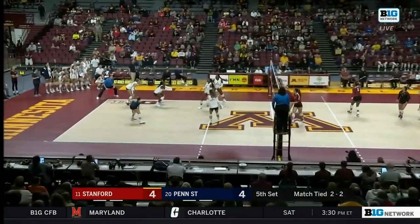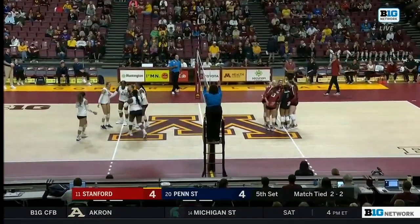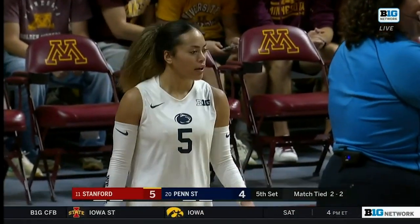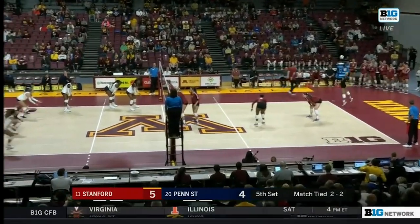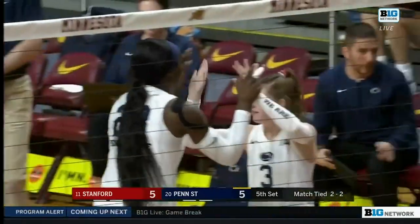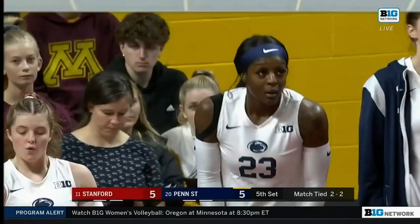Ogilvy's serve to Cash Williams gets Penn State in trouble. What a great chase by Elisaya. Outside of the antenna. Stanford regains the lead. Ogilvy serving. They're passing really with two passers. Cash Money. They took her out of that serve receive because they wanted exactly that. They wanted her to only focus on hitting the ball. So they get a good pass, quick in system, and she is just banging that cross-court shot.